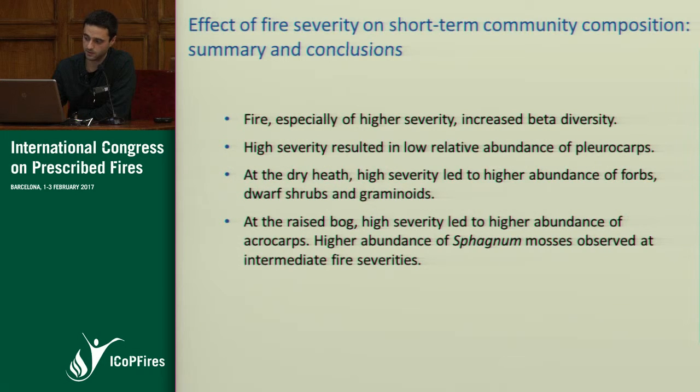In the case of the dry heath, the fact that the pleurocarpous mat was partly consumed allowed establishment of forbs, dwarf shrubs, and graminoids, and in the case of the raised bog, it was mainly acrocarps, which increased in abundance. And at intermediate fire severities, we found a higher abundance of Sphagnum mosses.